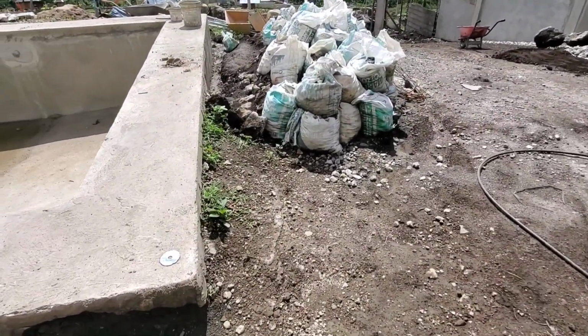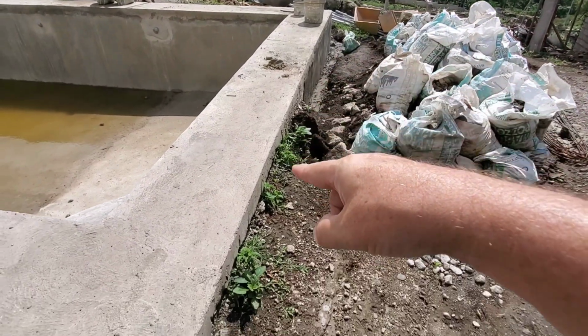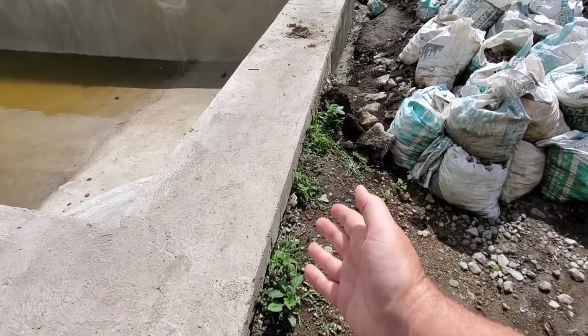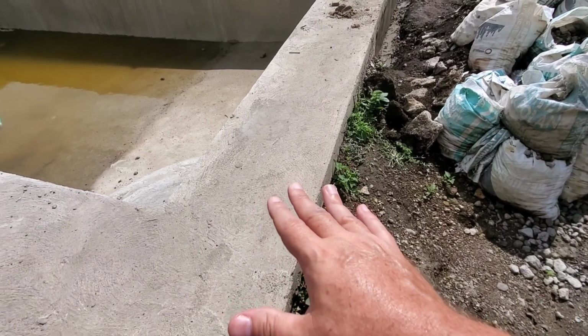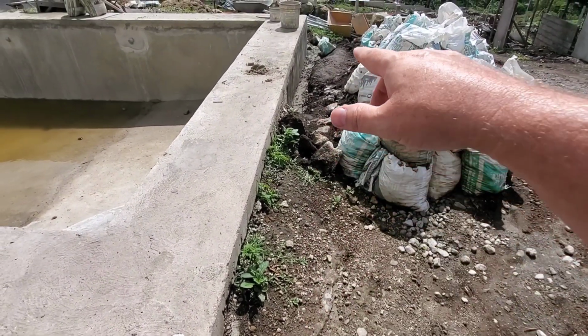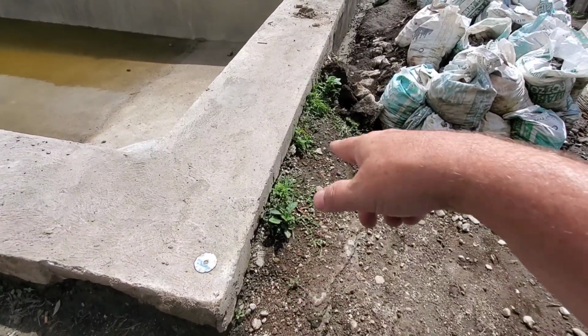So a couple things going on. I think I'm going to go ahead and extend this wall all the way down. I really don't need it because the dirt is packed underneath and it's solid, so it's not for strength. It's just for the landscaping design. So what we're going to do after lunch is dig this out. We'll do the same thing and put a footing in.